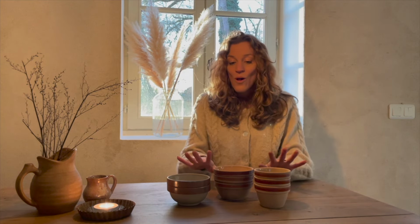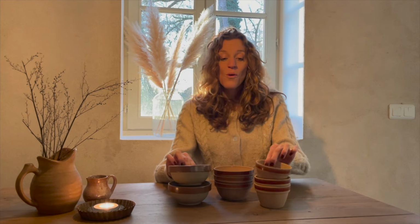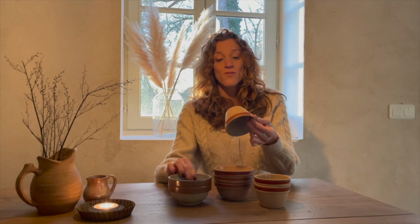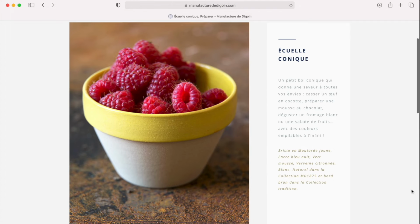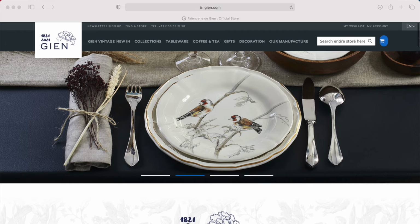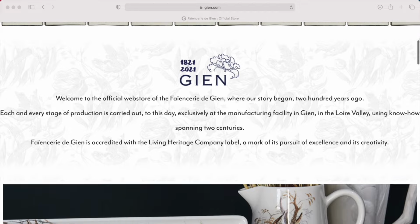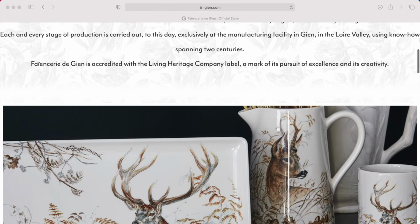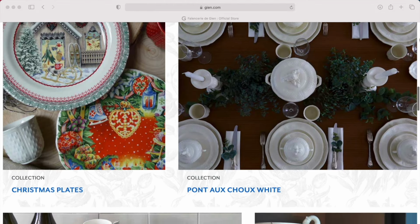So these are all terrines, and these were called terrines de Paris. I don't know if this particular manufacturer also called them that. Digoin calls these écuelles coniques by the conic shape of them, and while I went to the website of Jean to look for what they call them, I did an amazing discovery that I have to share with you. So I invite you to go to their website and check out what they call Jean Vintage.